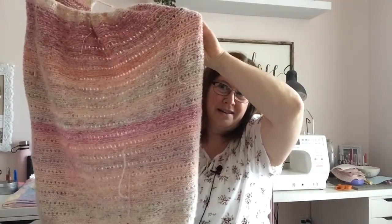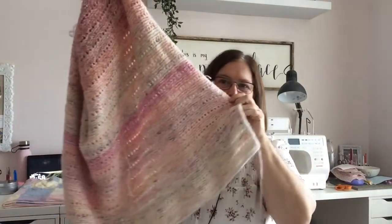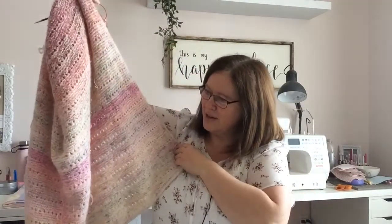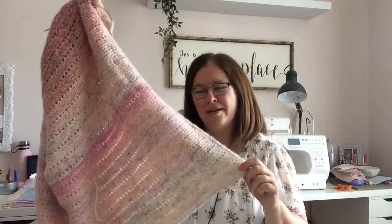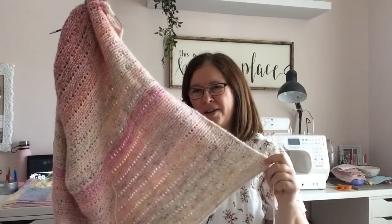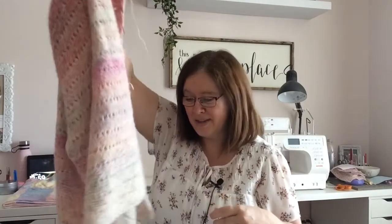I love how it's turning out. This is another really nice project, like the other blanket that I did, because it's mostly garter stitch, and then every so often you have these eyelet rows just to add some interest. It's really soft and squishy. I thought this pattern would be nice for a baby blanket too, if you had a really nice yarn, just to have that little bit of interest, but kind of a mindless project. So anyways, I'm really enjoying that.